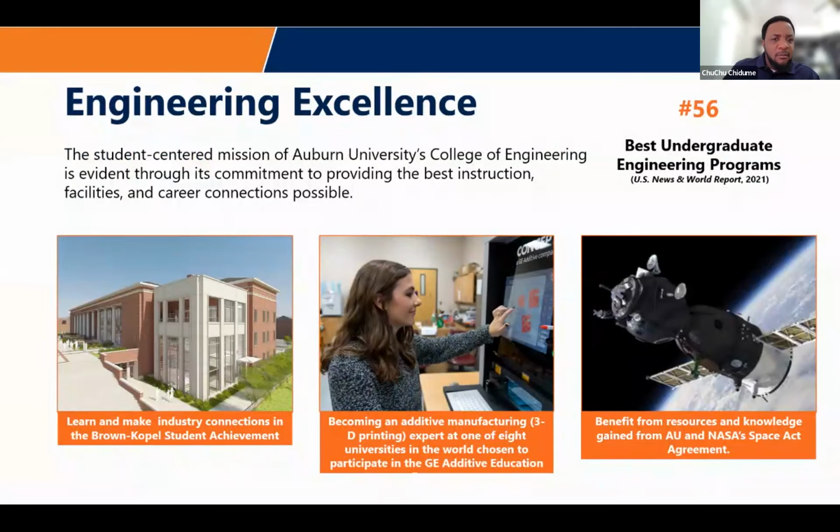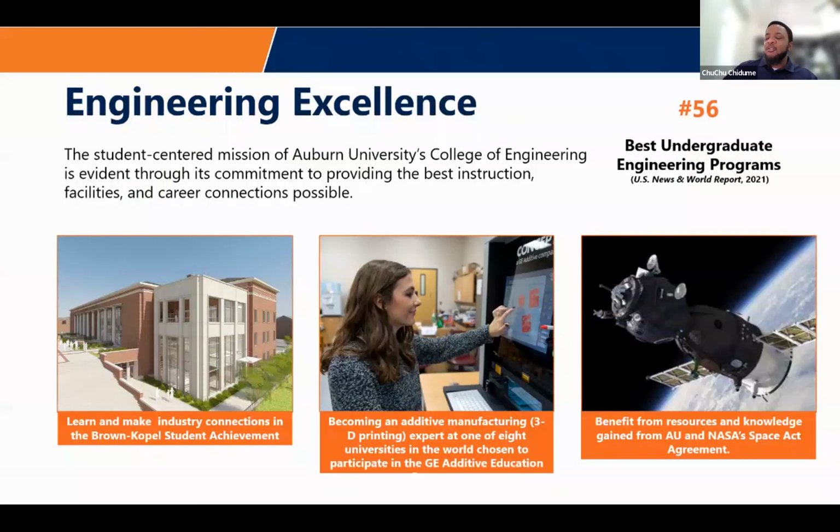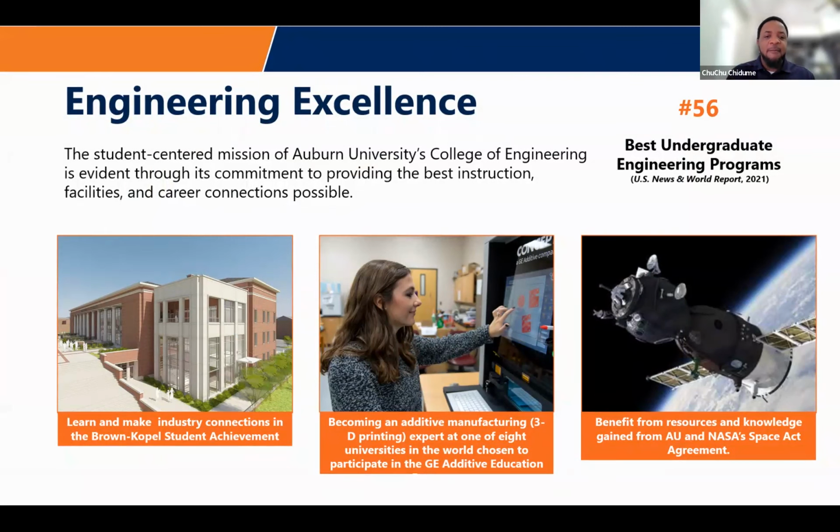Now, of course, at Auburn, two of our preeminent colleges are engineering and business, but we have students interested in a variety of colleges. For example, we have hotel and restaurant management in our College of Human Sciences, and we've had a lot of interest in that. We have our College of Architecture, Design, and Construction, where students can study architecture, building science, and industrial design, and we've also had a lot of interest in that.